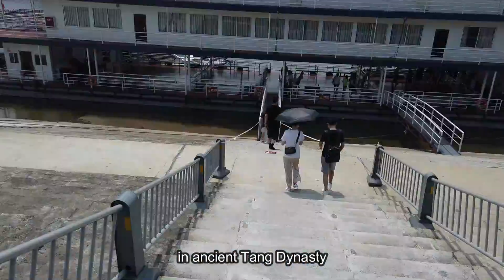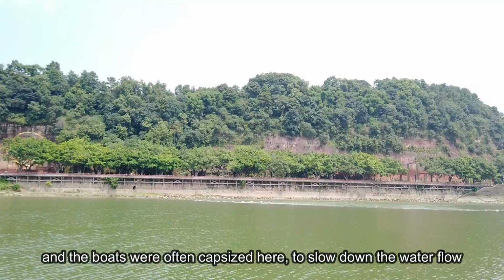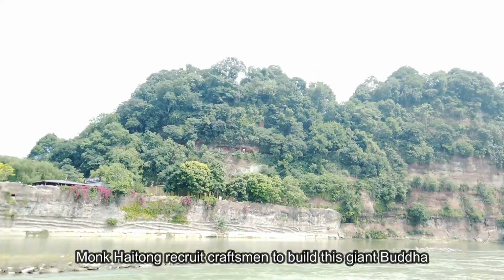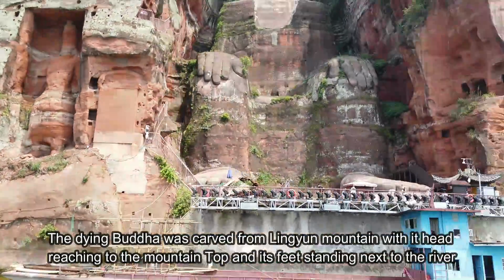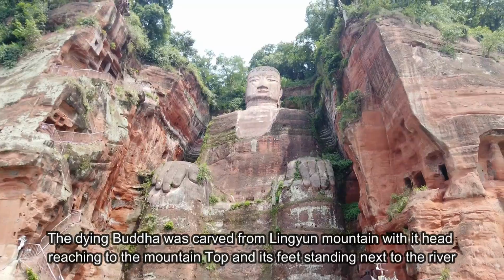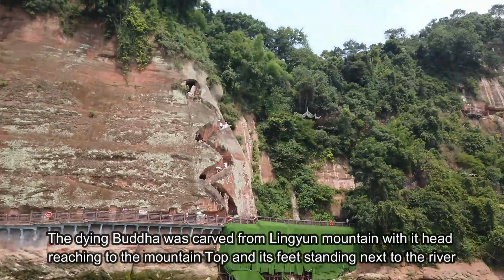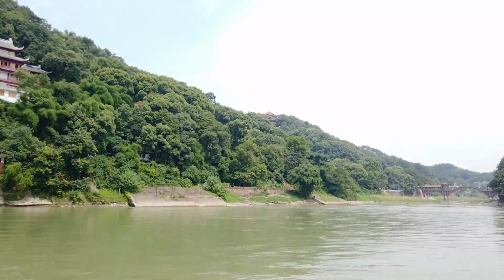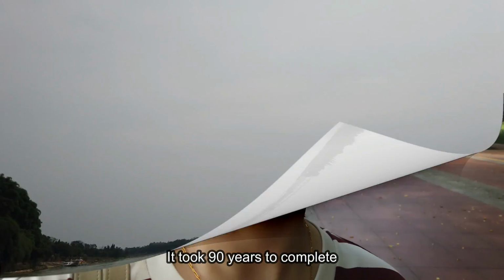In ancient Tang Dynasty, the water at the joint of the 3 rivers was very fierce, and the boats were often capsized here. To slow down the water flow, Monk Haitong recruited craftsmen to build this giant Buddha. The giant Buddha was carved from Lingyun Mountain, with its head reaching to the mountain top and its feet standing next to the river. The project started in AD 713 and finally finished in AD 803. It took 90 years to complete.